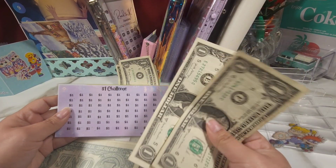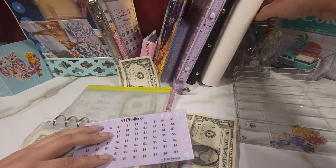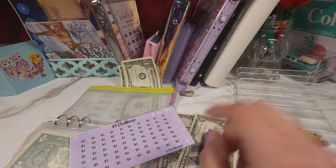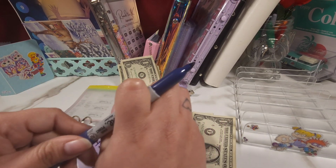Okay, so for a $1 challenge, it's gonna get $2. Well, it got $2, so we're gonna go ahead and scratch off 2. I don't have my black marker. Well, actually, I have this one. It's not black, but it's a little bit darker. So 1 and 2.